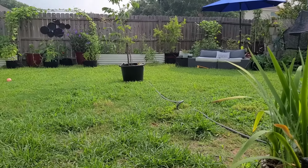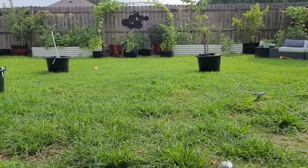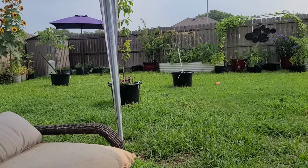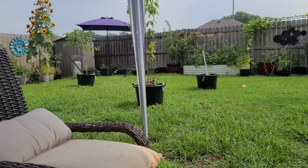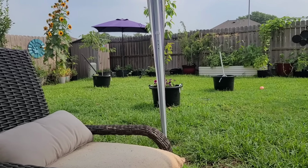Y'all always say, you know, how we grow so early, how we get so much food so early. We have to, y'all. You have to, or this heat will take you out. I'll see y'all probably the next day or so with another update and maybe some gardening we can do together.